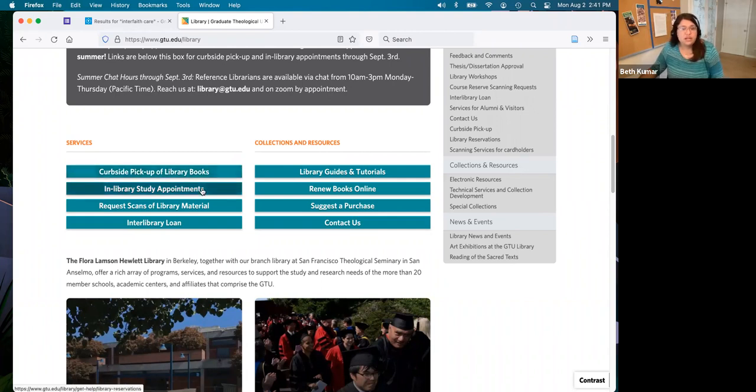The in-library study appointments are for the people that would like to come in the building and wander the stacks, pull items, browse the stacks, get lots of items to check out. You can study in the library. And again, this is something that we hope for fall will be going away, and we will just be letting everyone in. But if you're coming in the building before September 3rd, this is how you will need to do an appointment. And we have lots of appointments available in there.